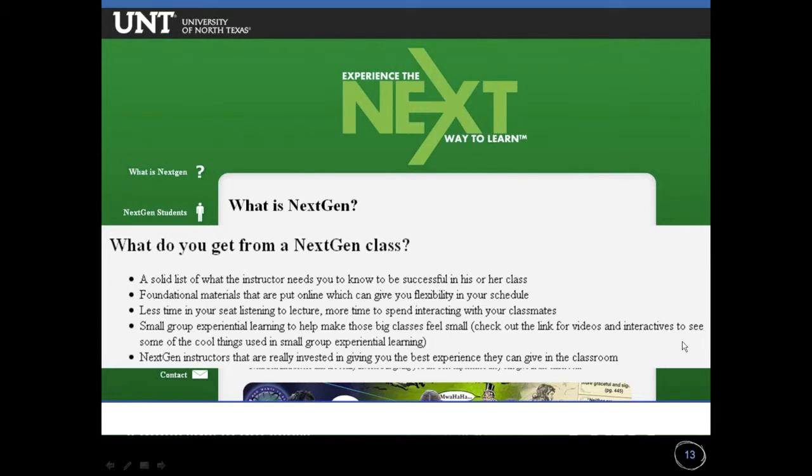Certainly, we give them the objectives, and then we measure whether or not they're meeting those objectives. These also include a significant amount of material that's posted online, which allows the students to self-pace, and then when they come to class, they're not simply sitting there listening to a lecture. We actually have them involved and engaged in activities that help them master the content. So that's sort of an overview of the NextGen program, and there have been hundreds of courses that have gone through this redesign program here at UNT.